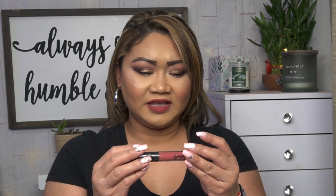And I love products that do have a pump because I don't like digging my fingers. And our next product is a lip... what is this? Be a Bombshell. So this one is a Be a Bombshell Cosmetic Lip Gloss, a lip gloss formula that offers long-lasting color and a high shine. Retail price is $14. So let me just open this up.